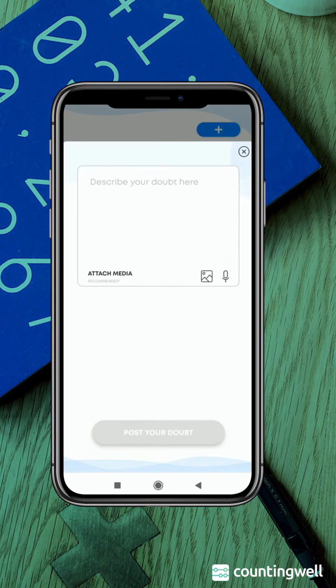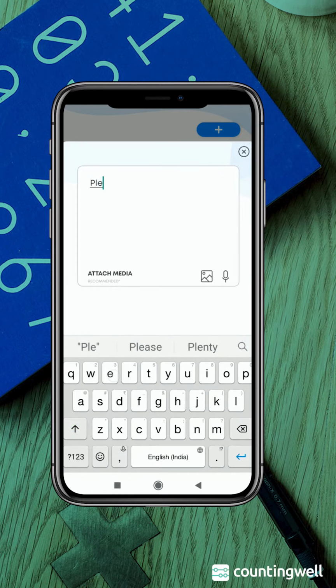The doubt-solving module helps you clarify doubts quickly and in a timely manner before moving on to advanced concepts.